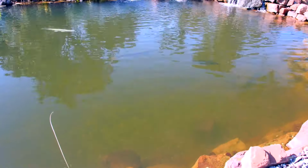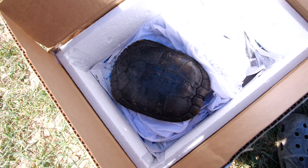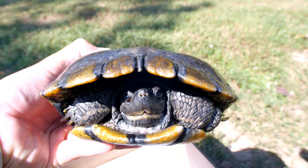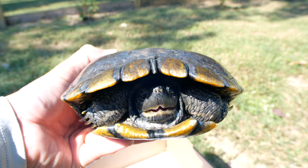Hey guys, I'm here at the backyard pond and there's a special surprise today. We have a melanistic red-eared slider. This is a beautiful turtle. He's a male and about 4 years old. He'll make a good turtle friend for Lemon in the pond.